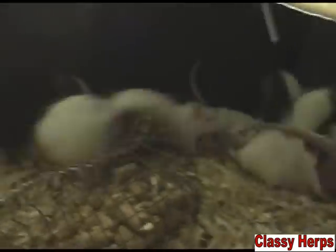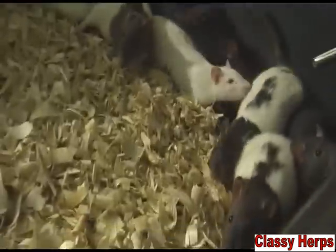Another thing, you see how many rats I have. It's just crazy. These are all too big to be food, so they're going to be either sold to the pet store or gassed pretty soon. There's not that many in here right now, but they're all too big.